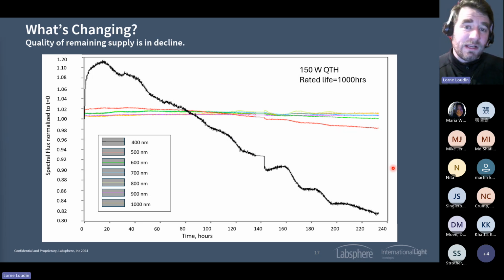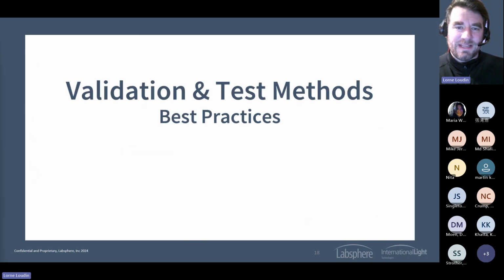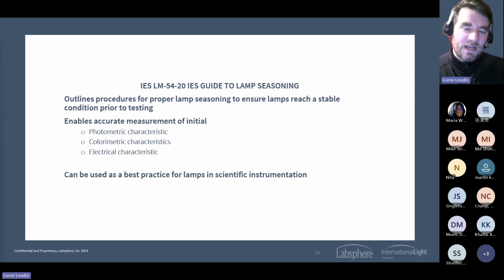The hardest thing about any of this is that you have one 150 watt lamp that behaves one way and another one that behaves another way, and it can be hard to make good sense of what different lamps are doing at different times. We can introduce a few validation and test methods to help us identify and flag lamps that may be causing these problems, or improve and stabilize the lamps prior to using them in any type of application. The first thing to consider is seasoning lamps based on LM54.